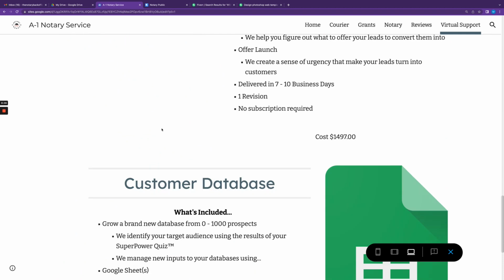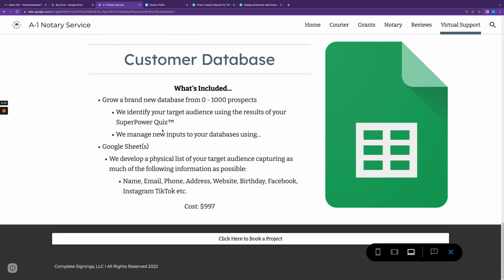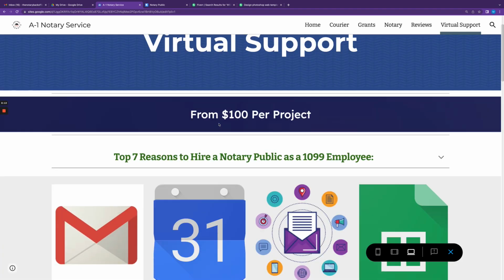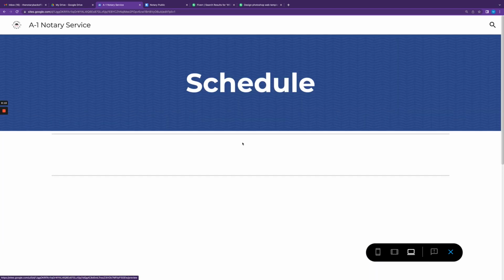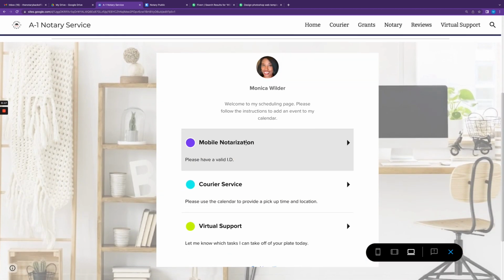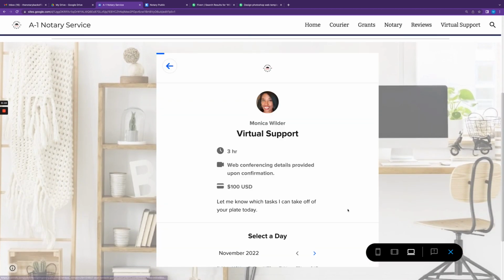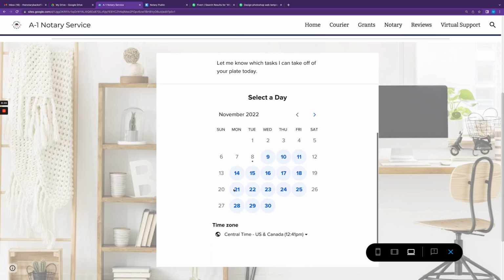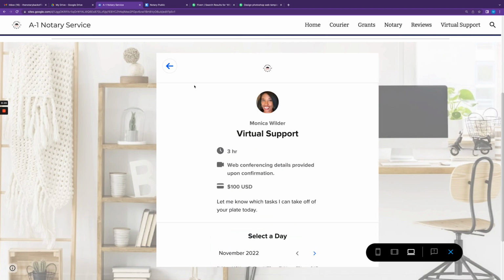So we help with that. We'll set you up on an affiliate situation where you don't have to figure it out. We'll figure it out for you, and all you do is make passive income, and that's all you have to worry about there. Again, another place to click to book a project goes right back to the scheduling page. Click on virtual support, and again, 3 hours minimum is what you would want to do there. So you could really set yourself up nicely.